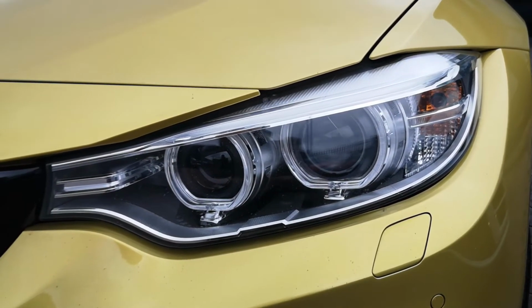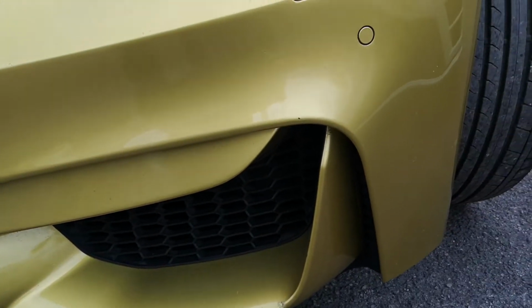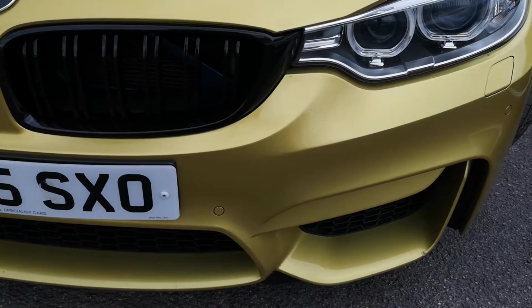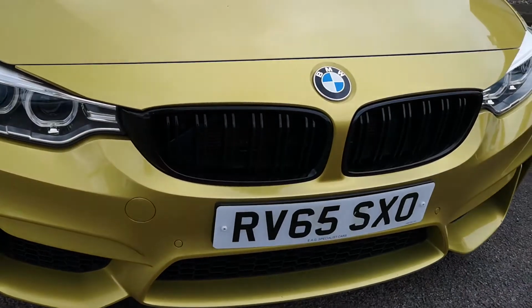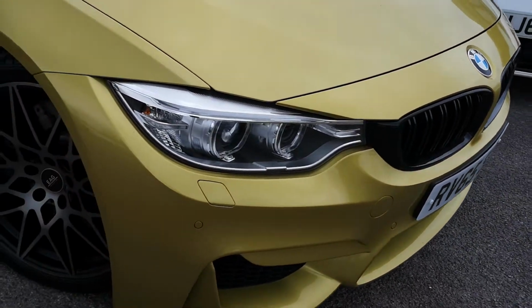LED headlights with LED daytime running lights. You've got your honeycomb black grille and you've got the bespoke M bumpers all across. Here you've got your front parking distance control. As you can see all across there, you've got wicked angular M bespoke bumpers, gloss black kidney grille. The crash bar behind has been colour coded to Estoril blue. It's just an awesome looking bit of kit.